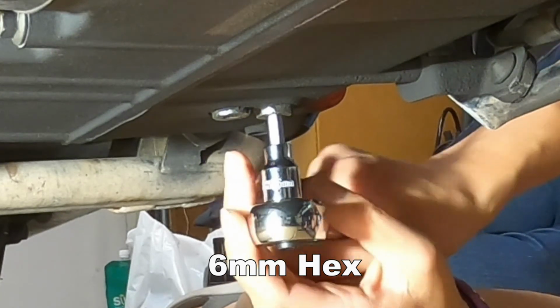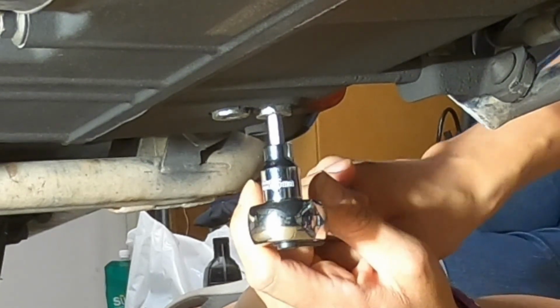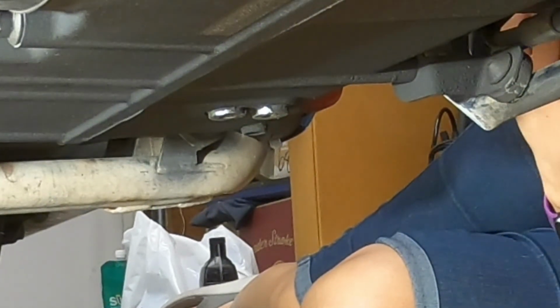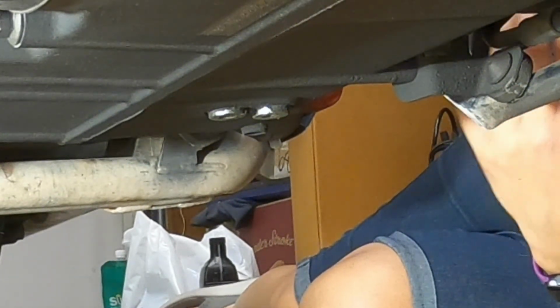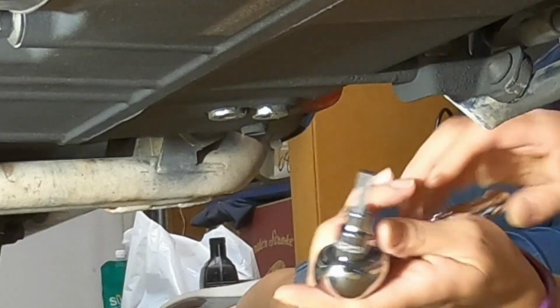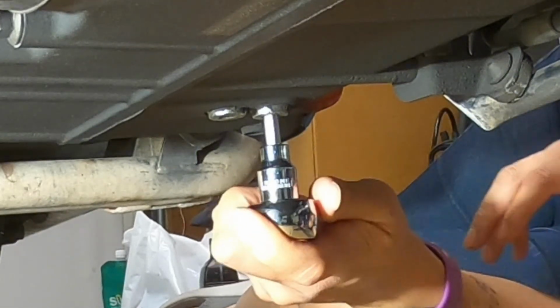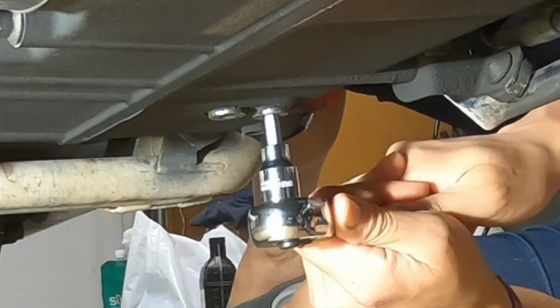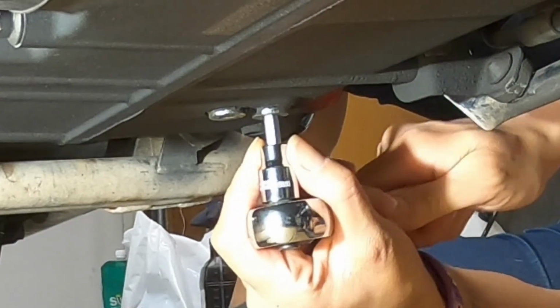So just make sure you have this on lefty loosey. No, I don't. See? Step 1. I told you I haven't done anything on the bike for a while. I forgot how to use tools. I am right up on this mic, so excuse me. Okay. There you go. That's loose.